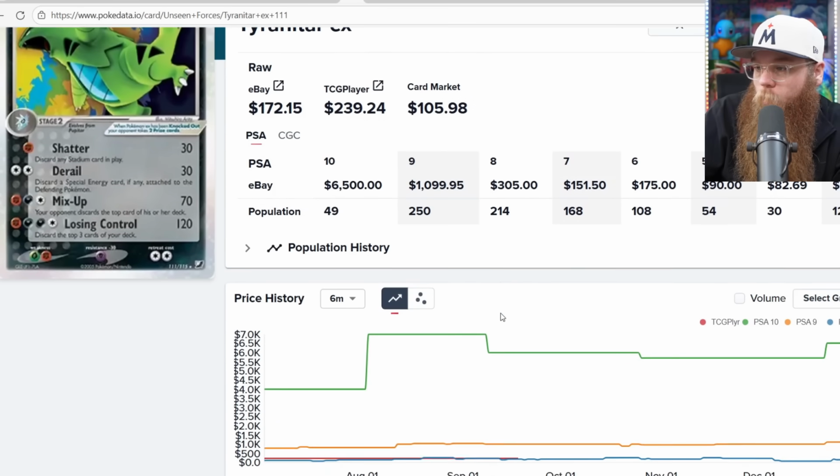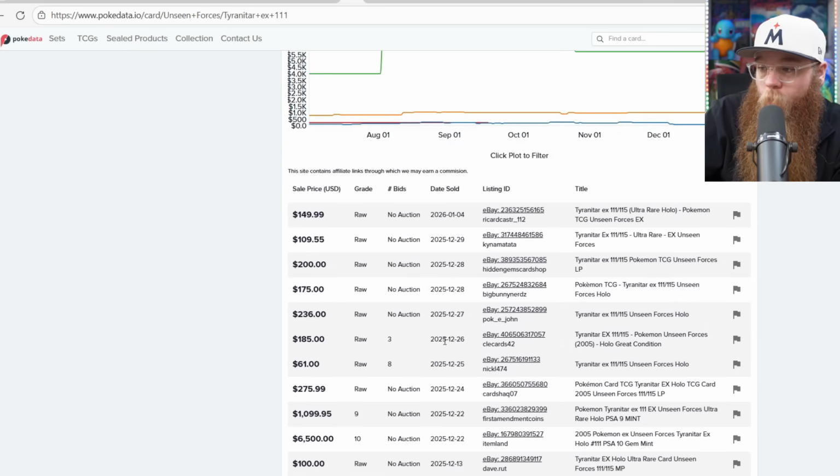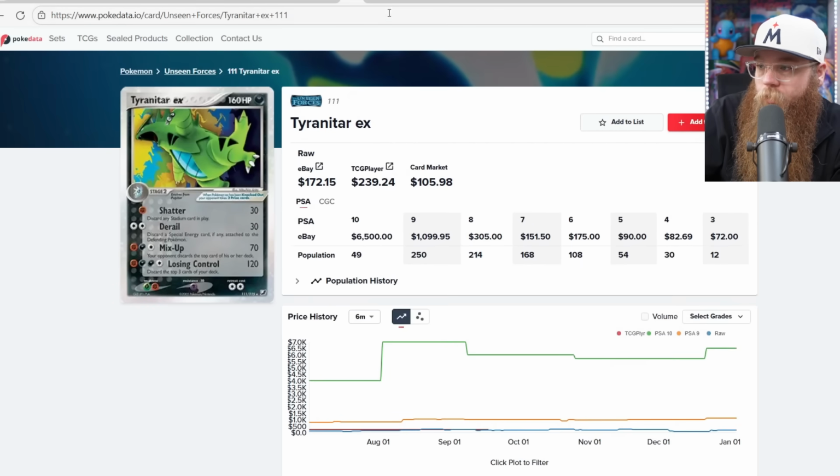So here is the Unseen Forces one. These cards are crazy, crazy rare. This has a pop of 49 in a 10, 250 in a 9. Last sold raw, 150, 200, 236. PSA 9 at 1100, and we got a 10 at $6,500.